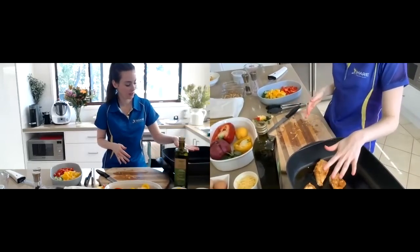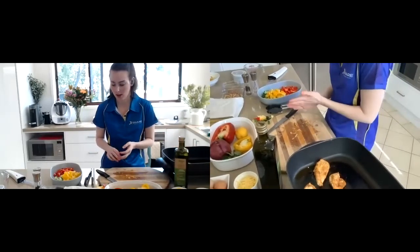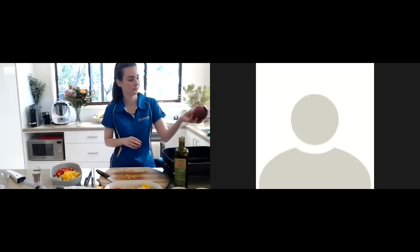Right, so the chicken's almost done there. But the last veggie I'm going to add is red onion.